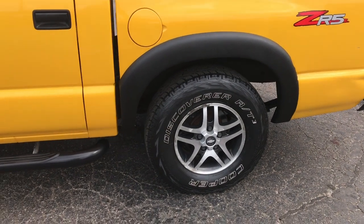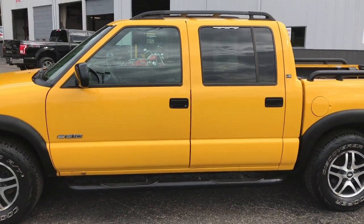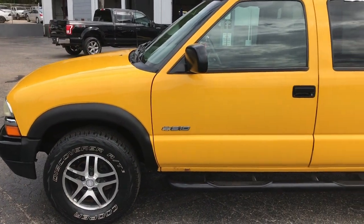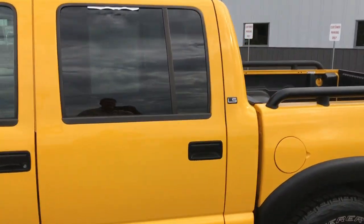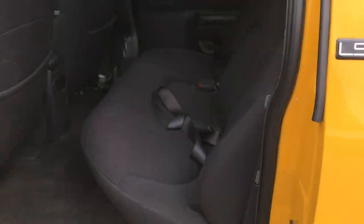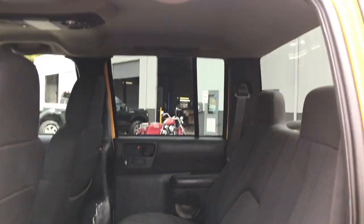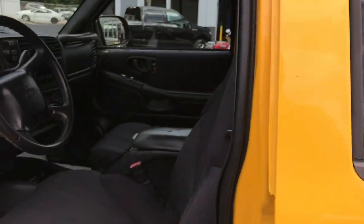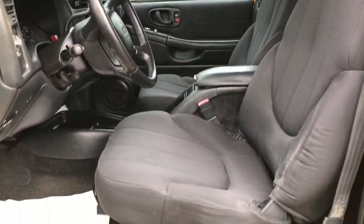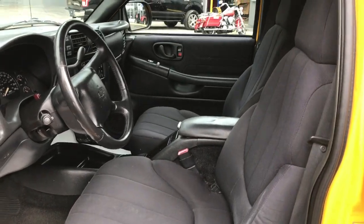Good tread on the tires. Let me back off and show you the entire side. And nice thing with this one, you do have the four doors. LS model, cloth interior, black. And let's show you the front of this. So if you're looking for something inexpensive, this would be a fantastic option.